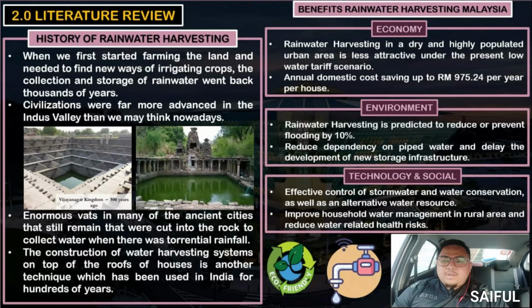The construction of water harvesting systems on top of the roofs of houses is another technique which has been used in India for hundreds of years. Okay, next, I will explain the benefits of rainwater harvesting in Malaysia.